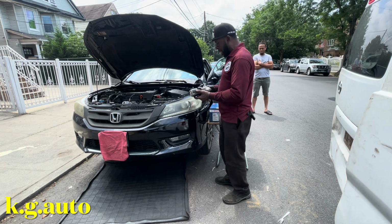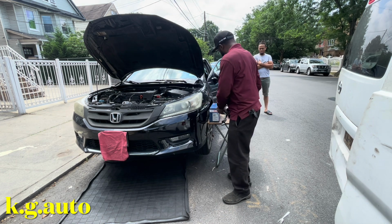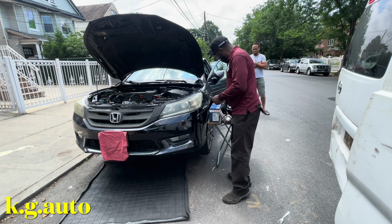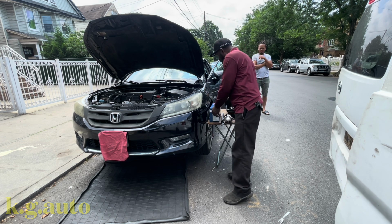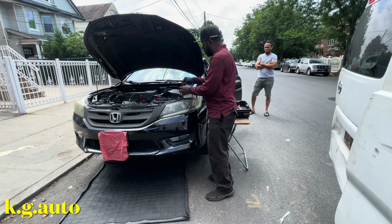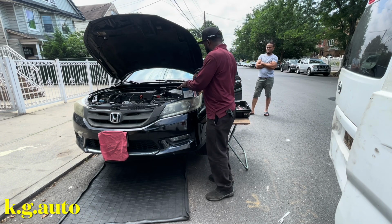So we're going to go underneath. Before you do this job, make sure you disconnect your battery. Don't say I didn't tell you that, so you don't blow up yourself. So this is the new starter. I'll show you what it looks like.